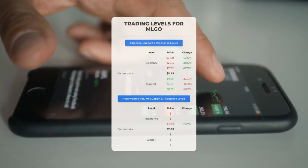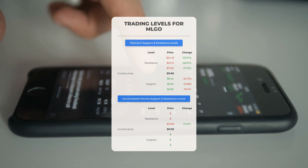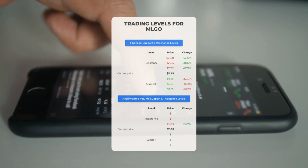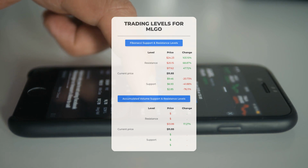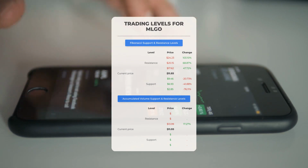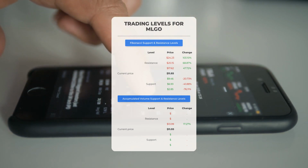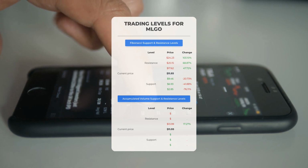Now let's discuss some potential day trading levels for MicroAlgo. In the event of an upward trend, the first resistance level for MicroAlgo is at $13.99. If you do not own any shares, you may want to wait for this level to be surpassed before entering a position. For those already holding the stock, this could be a level to consider for swing trading.